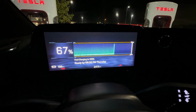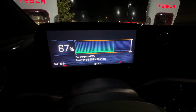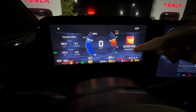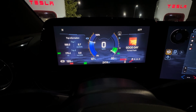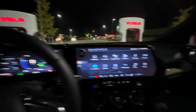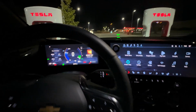When you have the car off, it does not show you any charging speed, but then you go ahead and turn it on and it will actually show you your charging speed. So we're getting 90 kilowatts at 67%, and that is actually very respectable, I must say. And then here you have the infotainment system. I'll have to shut the door because otherwise it will beep incessantly.